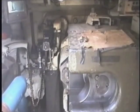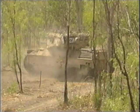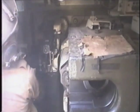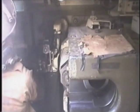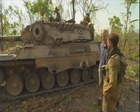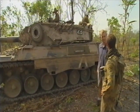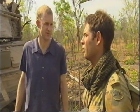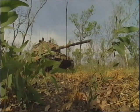We've got armour-piercing discarding sabot, a high-explosive squash head, and there's other natures of ammunition around, such as canister and splintex. On board we have 2 MG3 machine guns. They can fire approximately 1,100 to 1,300 rounds per minute, and we carry 4,400 rounds on board, so we can put a lot of firepower down with that. We train all day long and hard for fighting. We're a conventional war fighting force and we're the only ones in Australia.